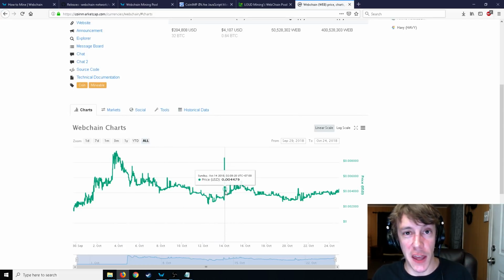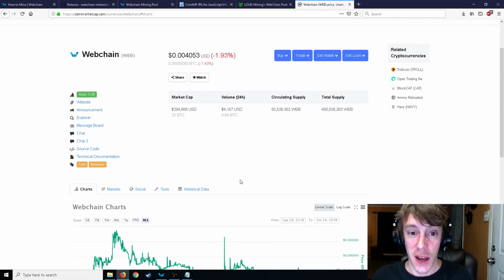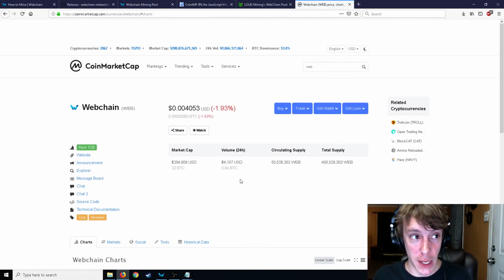It can go up 10 or maybe even 100x in the future when a bull run comes along, or maybe somebody pumps it or something like that. And if you have this set on an exchange to sell, you might actually benefit quite greatly.